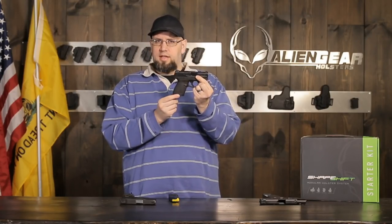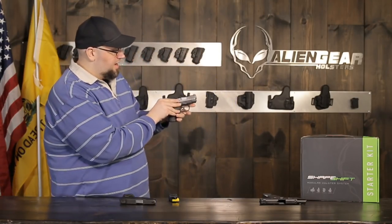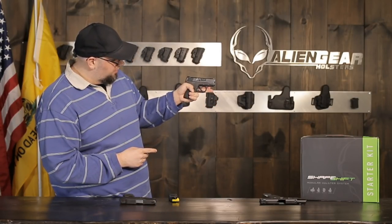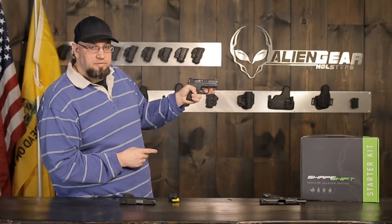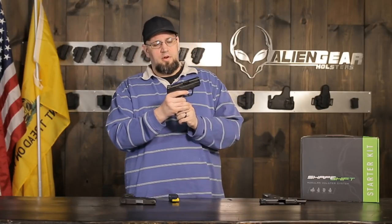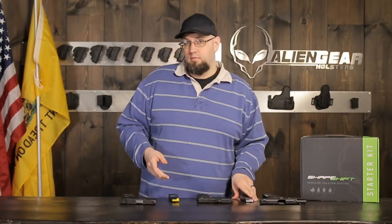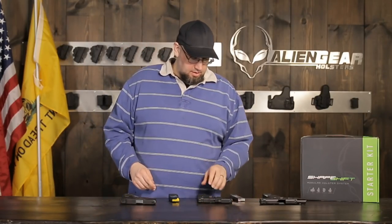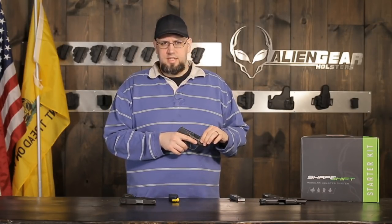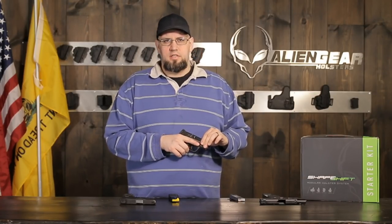Like a lot of other subcompacts, some people will carry with the flush, some people carry the extended. Me personally, I have slightly big mitts, but I can get a pretty good grip on just the flush fit magazine, although the extended does fit me a little bit better. That said, there are aftermarket magazine extensions that you can get that'll even increase the capacity up to about 9 or 10 rounds. But it's a single stack, very nice and light, under 20 ounces. I believe it's 18 unloaded, just under an inch wide, very easy to carry, very easy to conceal.